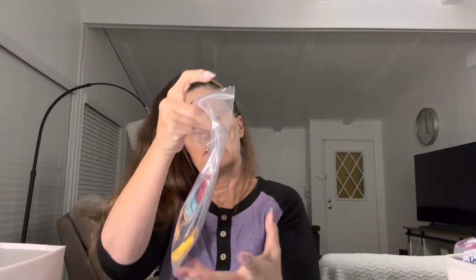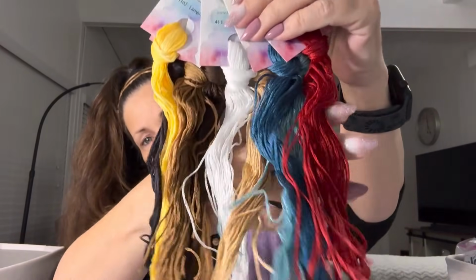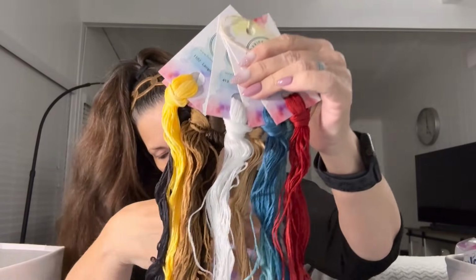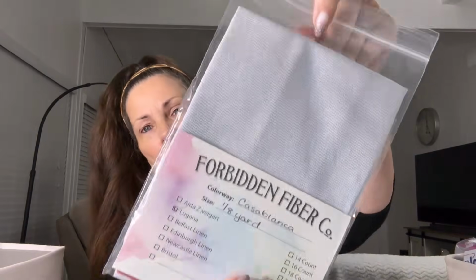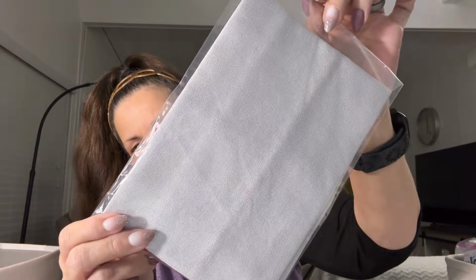Let me put that here. And that is the floss. I'll pull it out really quick for all of those who would like to see. This is going to be the floss for it. And let's see, what did I do? We got our fabric, which I got in 28 count Lugana, so it'll be a little bit of a struggle for this one, but not with those glasses, it won't. 28 count Lugana in the color Casablanca. I'm not going to take it out. It's a basic wintry blue, which will be good for this particular project.